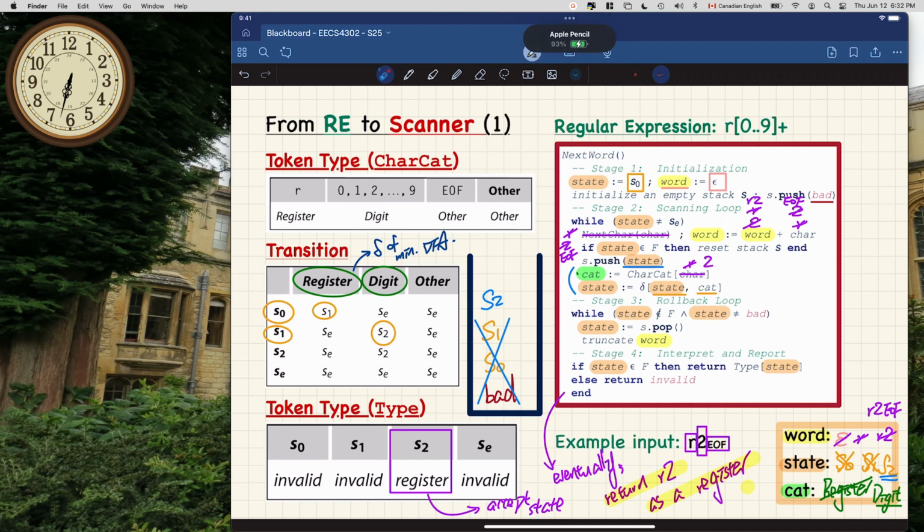So we said eventually the return R2 is a register, and that's because we see from the token type that S2 is the register. Yeah, register. So that's what's returned. That's correct. And of course, the scanner itself is not going to return just a single token. It's going to read on until the end of the input file. And this one here is incredibly oversimplified. We just say we only got R2 to be read.